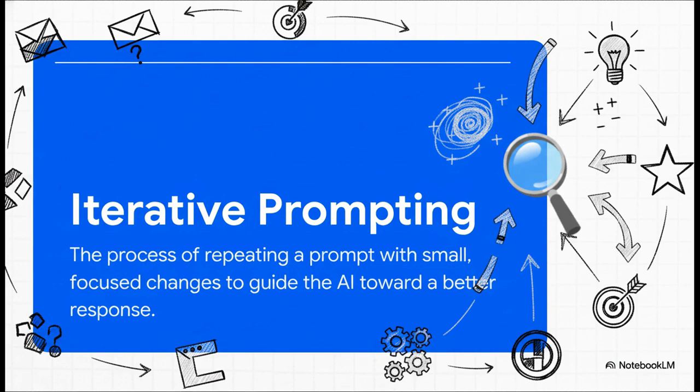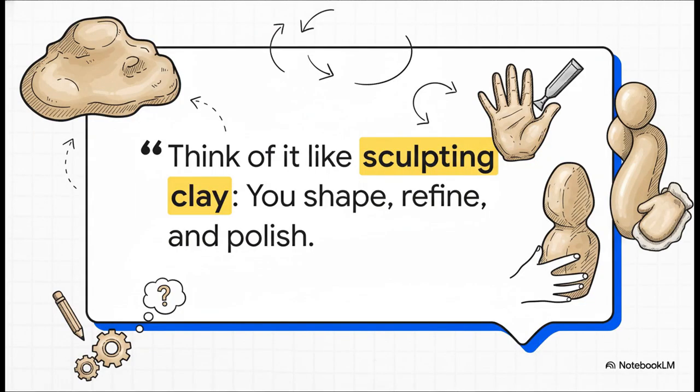Think of it like you're guiding the AI step by step, closer and closer to that perfect, specific answer you need. I absolutely love this analogy. It's a really creative way to think about it. You're not just a user, you're a sculptor. That first prompt, that's just a lump of clay. Every follow-up question you ask is you shaping, refining, and polishing that clay until you've got a masterpiece.